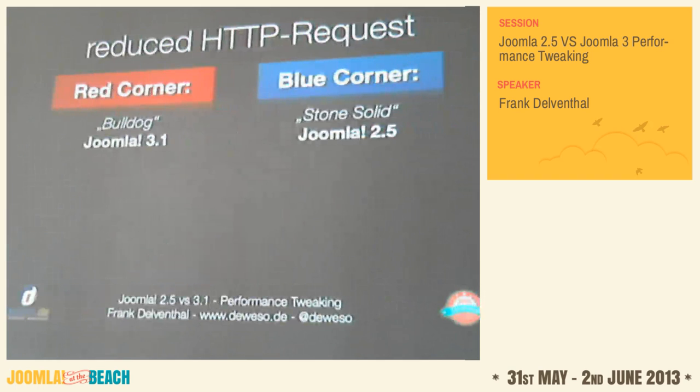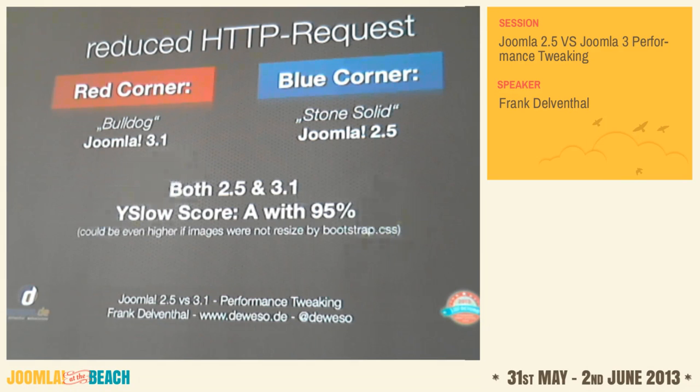So with reduced HTTP requests, both versions, 2.5 and 3.1, achieved a YSlow score of A with 95%. We would have had a higher rating there for the percentage, but it's an A and this is okay. A higher rating you would only get if you just do not resize images. And this is what Bootstrap normally relies heavily upon, which also saves you a lot of time. But if you got a performance score like this, in most of the cases, this is okay.